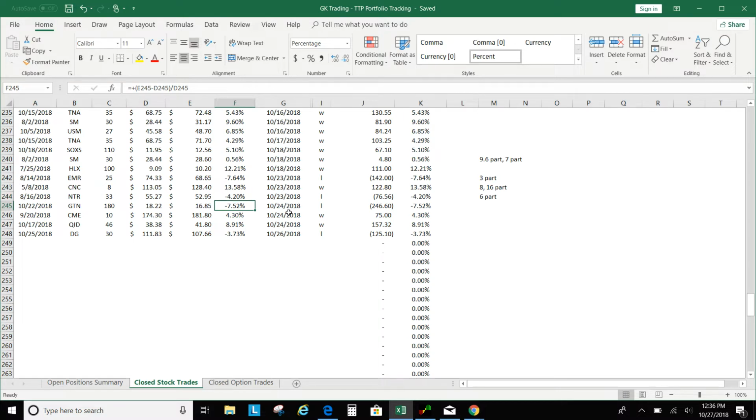GTN, this is one I want to go over the chart with you in a minute. That one kind of hurt, 7.5% loss, but I did have a full position on in GTN. So I'll go over that one in a minute.